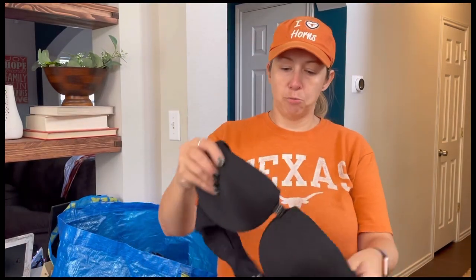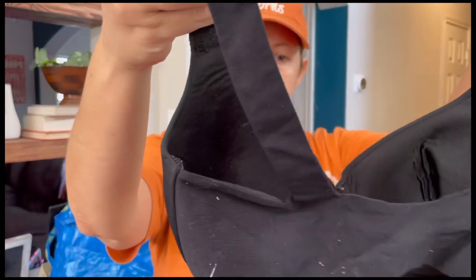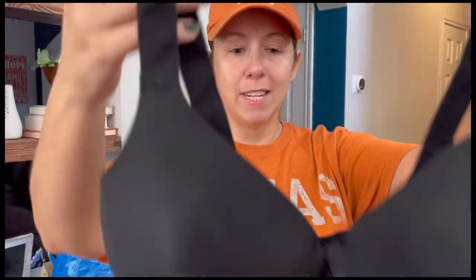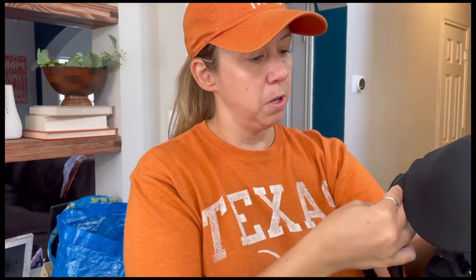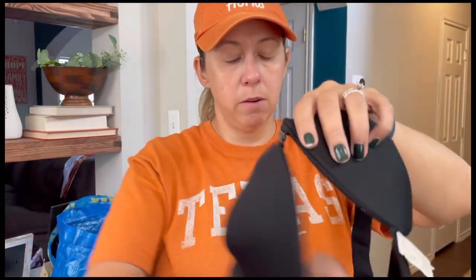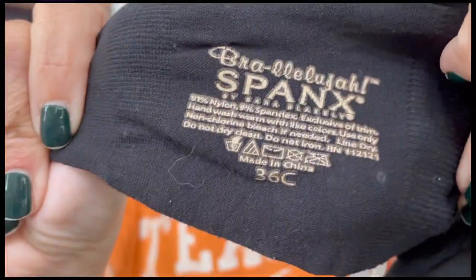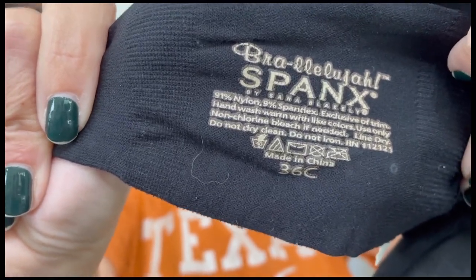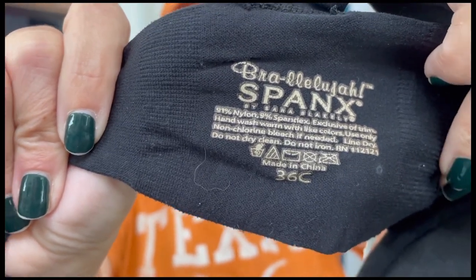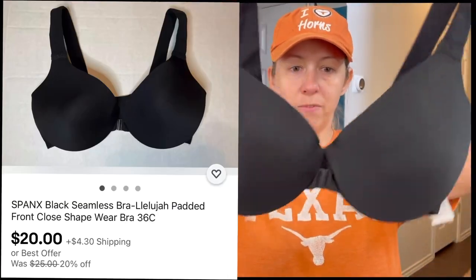I got this bra because it's got these wide straps and it does up in the front. And it's in pretty good shape. And the brand here is Spanx. Oh, bralaluyah, Spanx. What's the size, since you can see it? It's a 36C. All right. So. It's about my size.